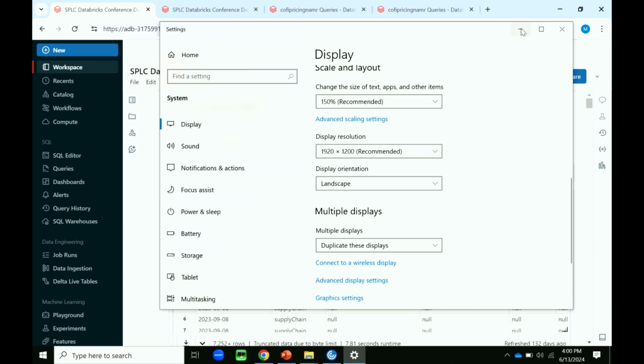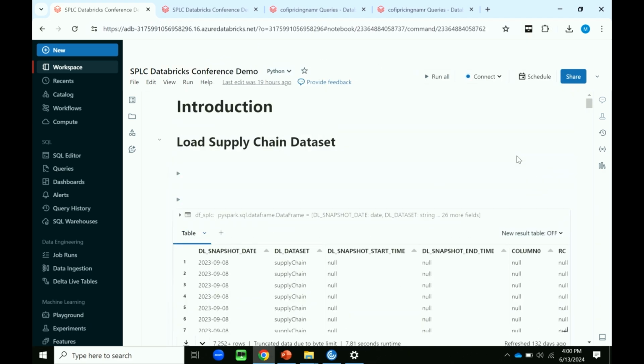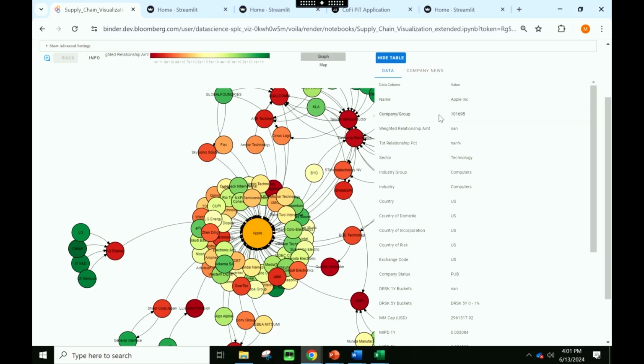Okay, so what we're going to do here, and perfect, we have just enough time. The first thing that we're going to do, I won't go through all the queries, but will talk through how we do it, is load in that supply chain data set. And if we take a look and illustrate one of the items that Michael was talking about, now we see a visual representation of that graph effect that I was talking about with Apple, right?